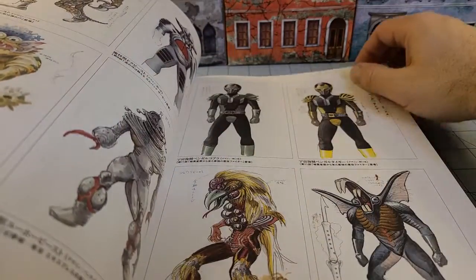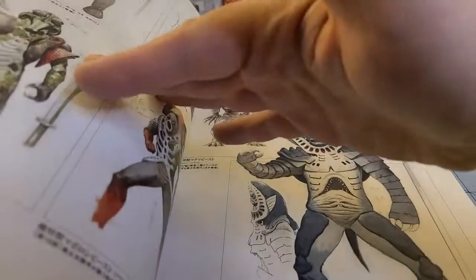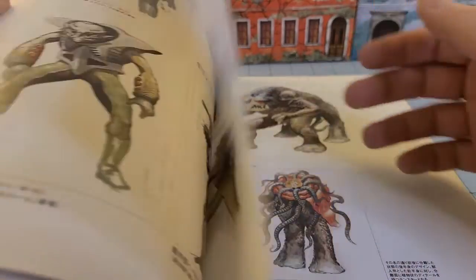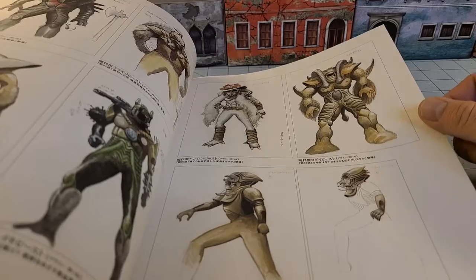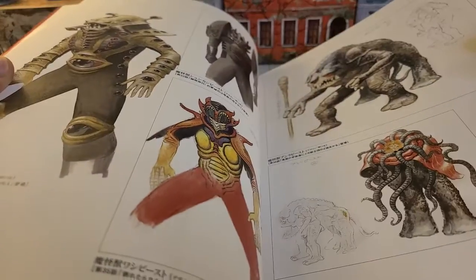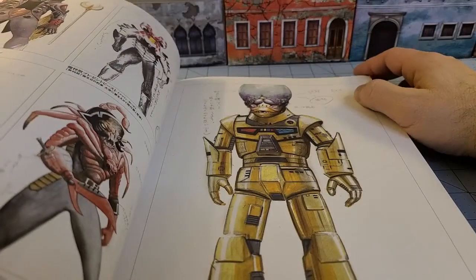And you know what would be even cooler, I think, is to have a book like this with all of the rejected designs. I think that'd be just as interesting. Again, things quite simple back in the day.